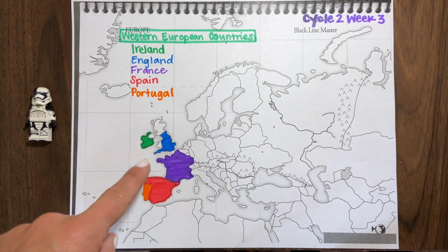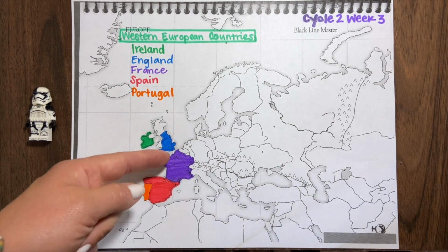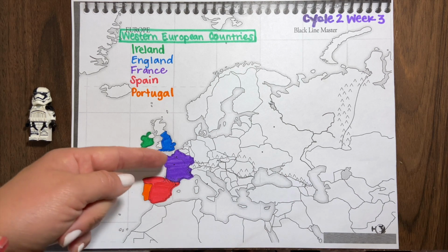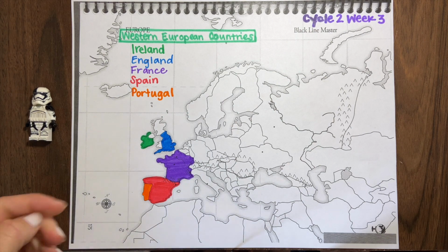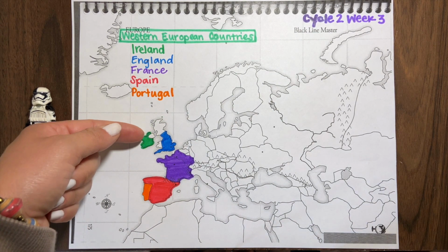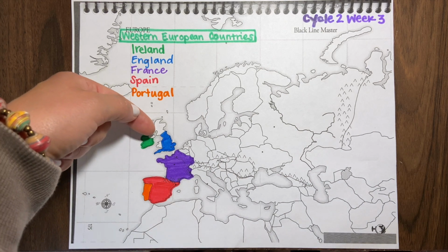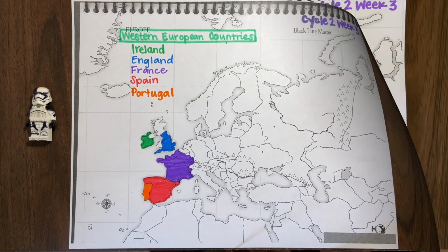Then I'll say, which two countries border the English Channel? The English Channel comes through here, so they would say France and England. And I will ask them, which one is the smallest island we're learning about today? And that would be Ireland. They may not put it together that Ireland is an island because it's so close here. So I ask them which one's the smallest island, which one's the largest island, just to see if they can remember their geography from last week.